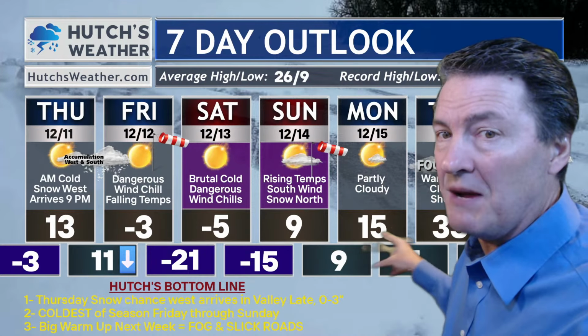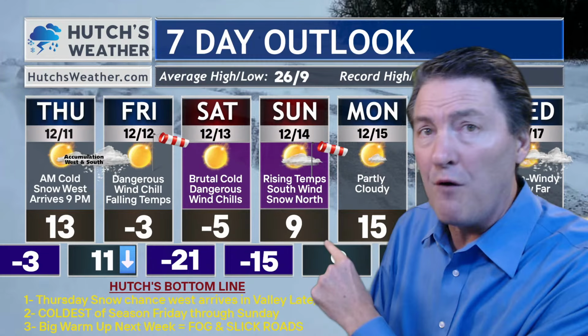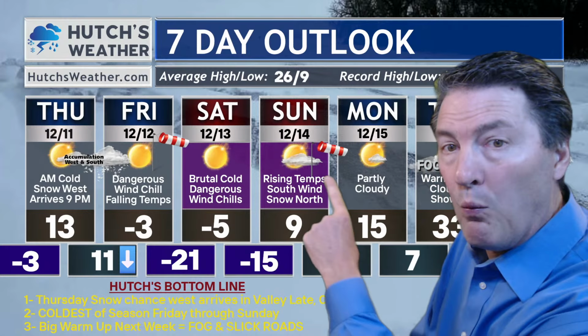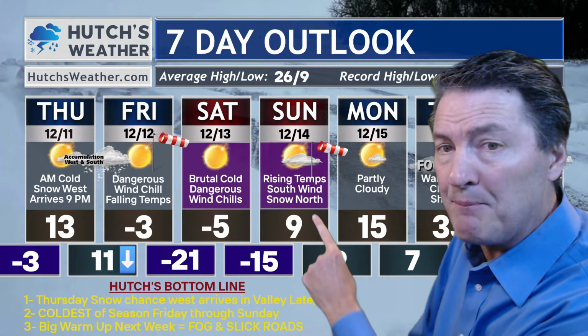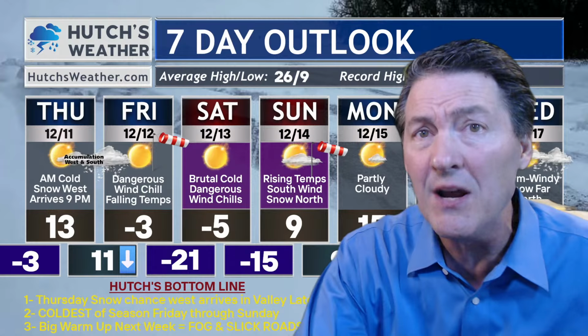So even though these temperatures show growth, Hutch's Weather is here to tell you this is a perfect recipe for fog. And I'm not kidding. We're looking at wind from the south, bringing that temperature. We warm up to 15 on Monday, but the real warmth is behind my big old melon right here. So let's move that melon over to the other side. See here, warming up, fog, fog. You're not going to see that on everybody's 7-day forecast.